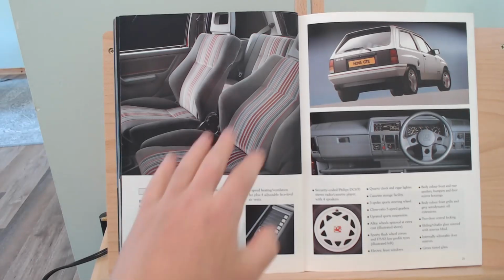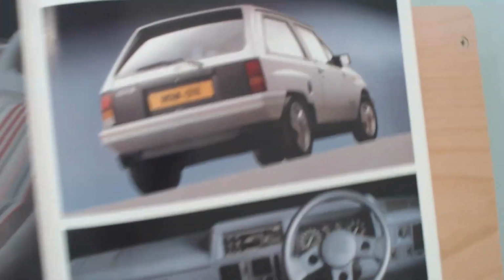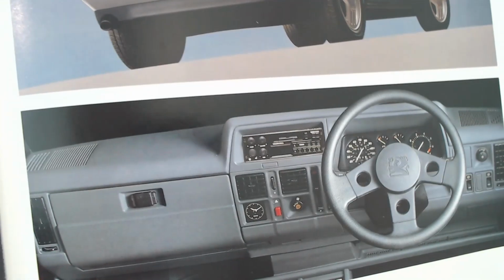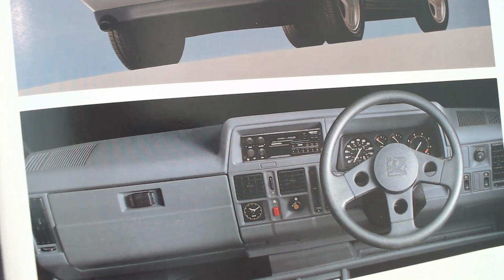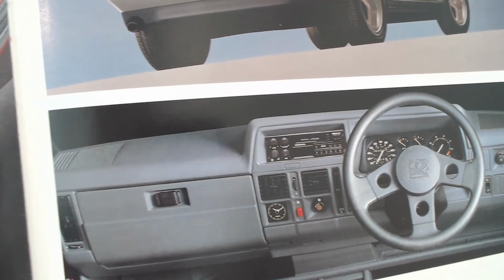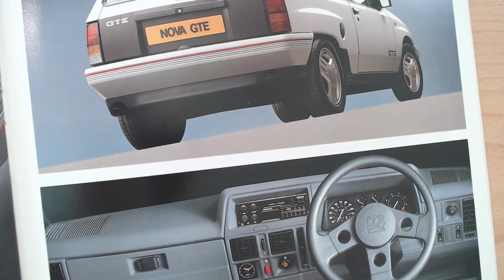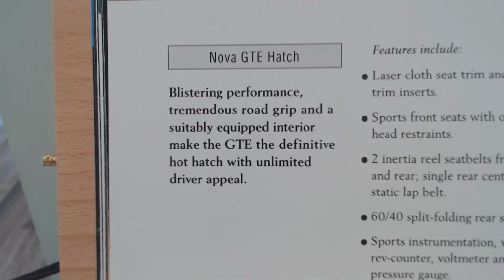I think the first thing you notice is his striped seats, bringing a little bit of colour into quite a dull grey interior, I think. Rear of the GTE is this sort of nice black area, again more GTE badging, these unusual alloy wheels. Interior wise, not a great deal. We've got a bit more of a sportier steering wheel, but still it's a little bit dull, isn't it really? I think these alloy wheels, would they have been optional extras, I'm assuming? We'll have a look, I guess, and see what it says. So we'll go to some of the specification.